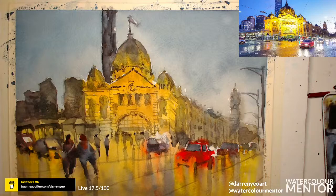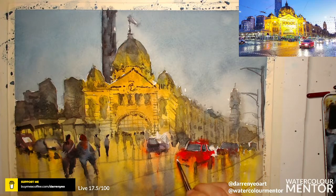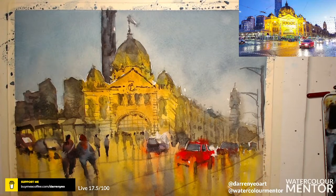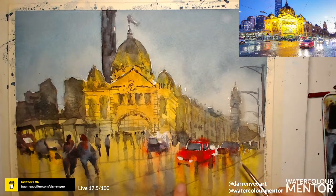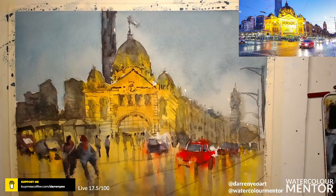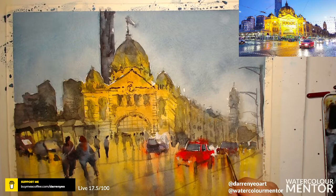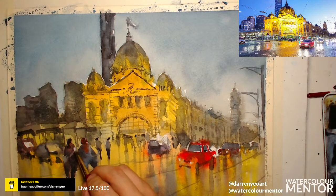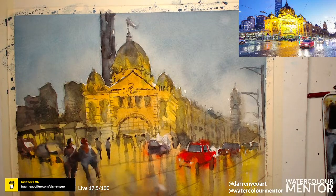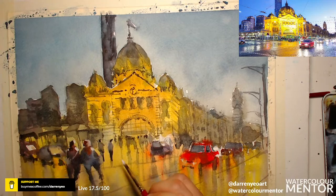Let's try. It's got a normal round brush. There we go. Look, there's some lights. I don't know if we should do this even, but just a little bit of indication for the lights here. And then we've got the people here. A little bit of gouache on the shoulders, near the head as well, just to indicate like a highlight sort of thing.